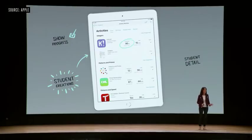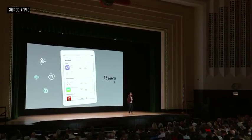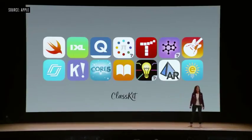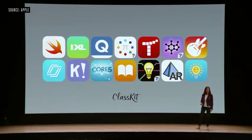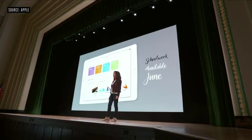Now, it's really important to us that you understand this data stays private. While teachers see each student's progress information, we don't, and neither can anybody else. ClassKit is a brand new API that we're introducing today to do just that. These are some apps that had early access to the ClassKit API and have already begun to integrate their apps and the activities within those apps to easily work as assignments within Schoolwork. And many more apps are on the way. So that's a look at Schoolwork, a new app we're very excited to announce today. It'll be available in June.